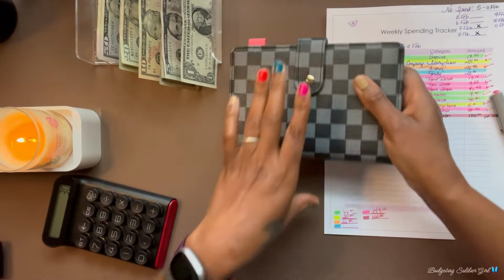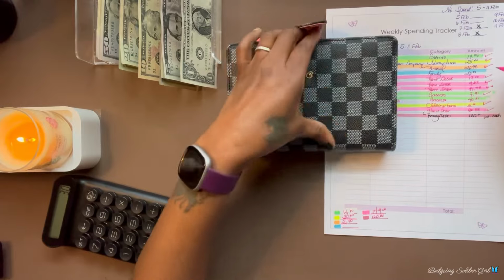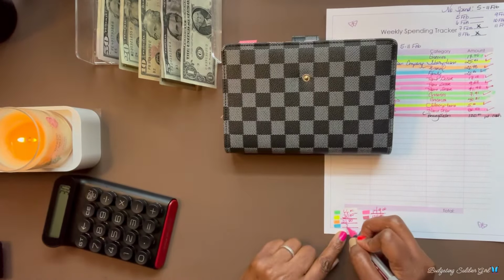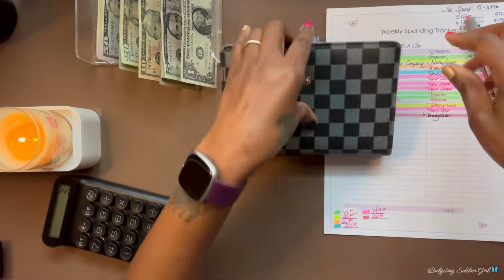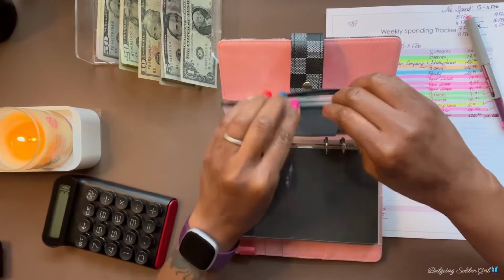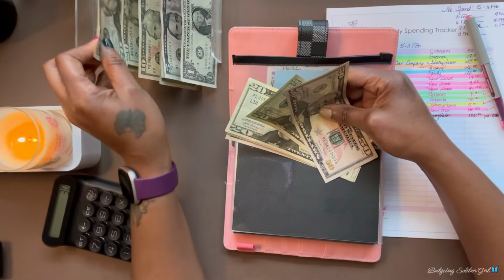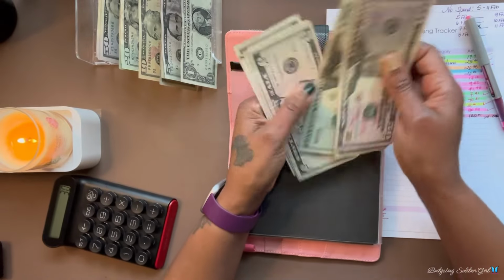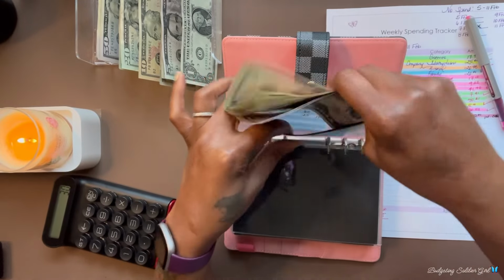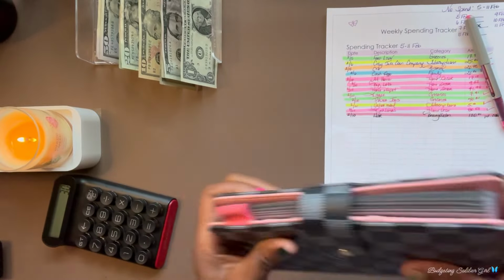And my last envelope, I had a family member ask for $20, and I gave them $20. And I am going to go to my family envelope and remove 20. I have $110 remaining. And that is it for this binder.